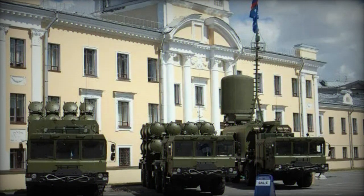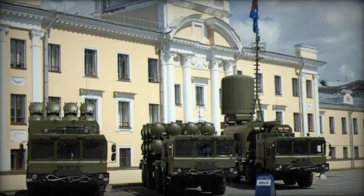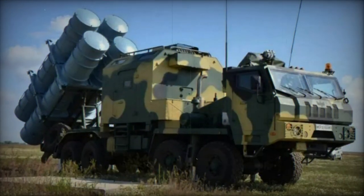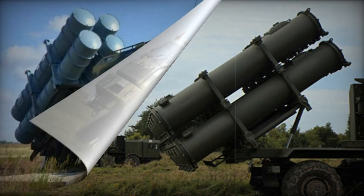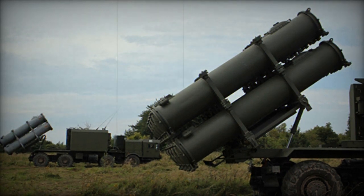The KH-35 missile, also known as 3M-24, is designed to skim the sea surface. It shares similar capabilities with the French Exocet and the Franco-Italian Otomat anti-ship missiles in terms of range and destructive power. However, it falls slightly short of the range and potency of the US Harpoon missile.